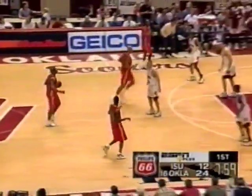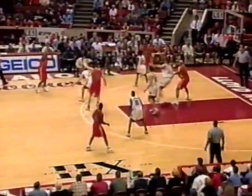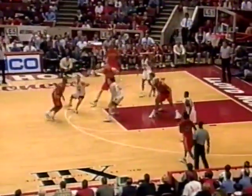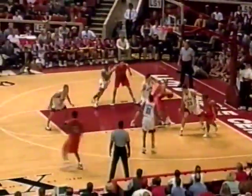Well, I tell you what, it's an easy game. The Iowa State coaches said yesterday, Najera's going to back you down. He's going to fake to his left and then do a drop step to the basket. The same move right there that they told him about. But Najera is just so physical, you can't hardly stop him.